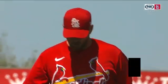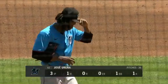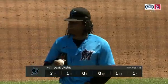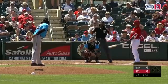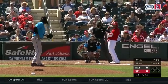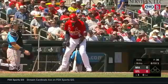Molina, DeYoung, and Miller coming up for St. Louis. 3-1 hit aside as we play here in the bottom of the fourth. Jose Urena with 3 innings under his belt. 1 hit, a walk. He's hit a man and struck out 1. Even Yachty swung at the first pitch in his first at bat. If Urena pumps a heater in there, don't be surprised if he's swinging again. And a fastball taken for strike by Yadier Molina.